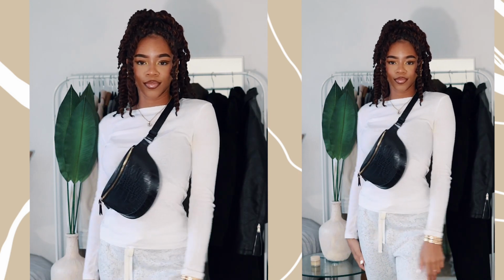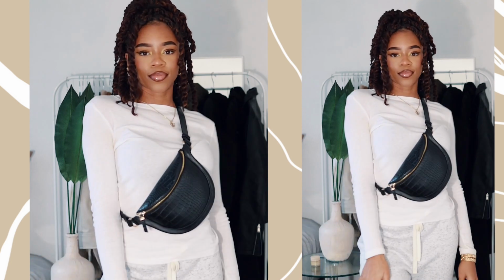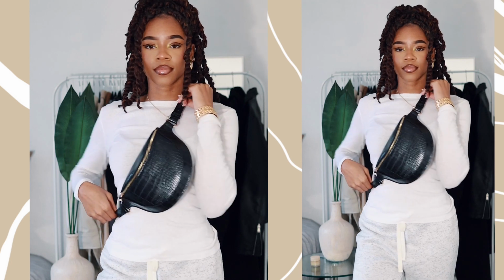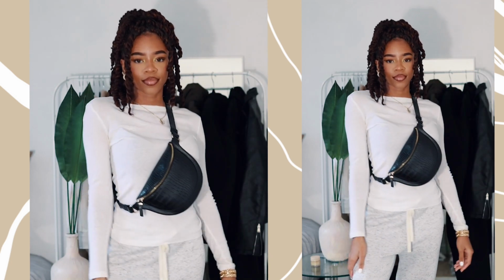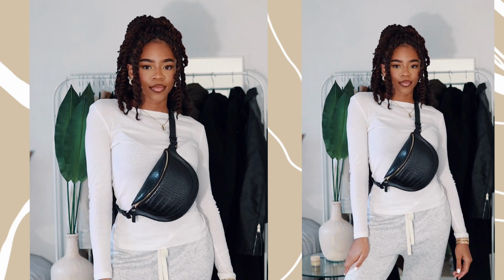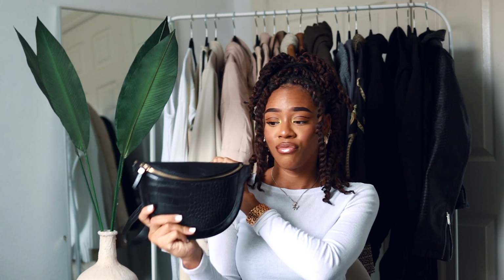I love the gold hardware on the bag, the zipper. The bag actually holds quite a few things. I can fit my phone, my card holder, some lip gloss, some hand sanitizer, all in this little bag. And I love the way that it looks. I hardly ever wear it around my waist, but I definitely wear it across my body. I just think it looks a little bit more trendy, a little bit more fashion forward, and I just love the look that it gives. And yeah, it's black, so it goes with so many things. You can also dress it up or you can dress it down.